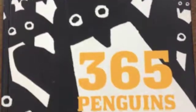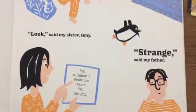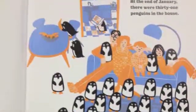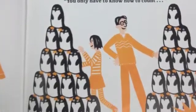This book would serve as a good introduction to multiplication. 365 Penguins starts out with a family who receives a mysterious package. When they open the package, out pops a penguin. The next day, the family receives another penguin, and the deliveries occur every day for a year.